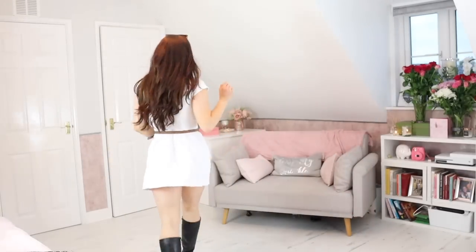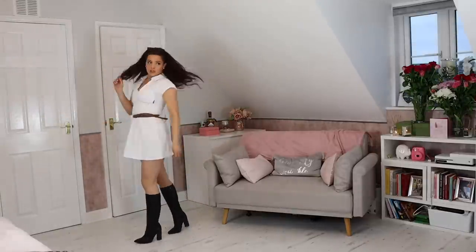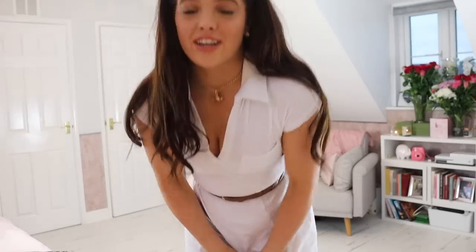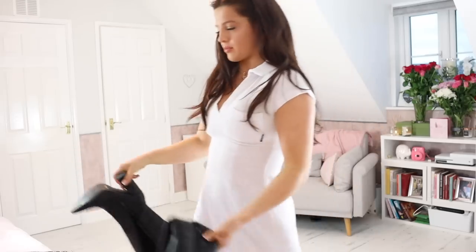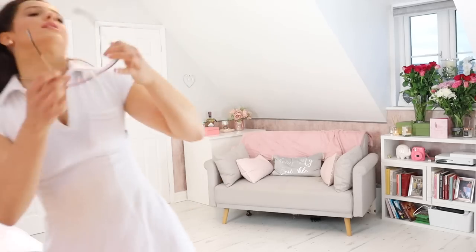This is what the dress just looks like with the boots. And option three is take everything off. Not everything, but you know what I mean. Swap for your sexy 70s lady sunglasses, and you could just have gotten out of the pool and put this on top. At the Hamptons.